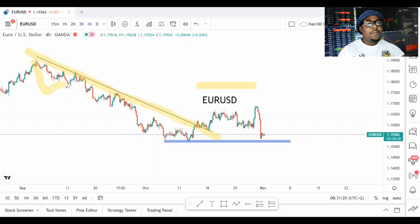What you see here, on Euro USD, we had this crazy move where the market was just going lower and lower. Then the market changed direction and broke out of that. Do you see that? Once the market broke out, we see a retest. We see the market coming back there, starting to push up again and doing something like this.